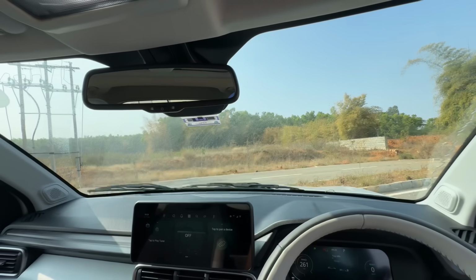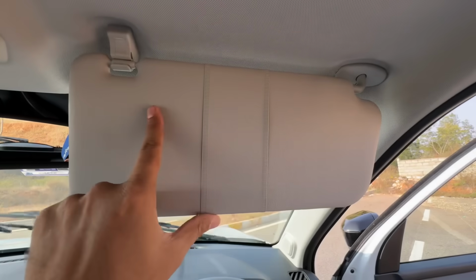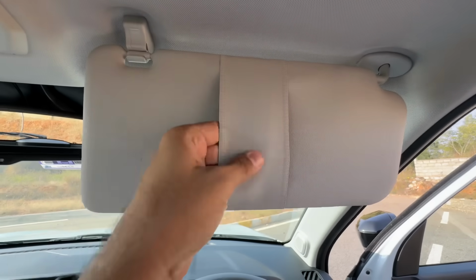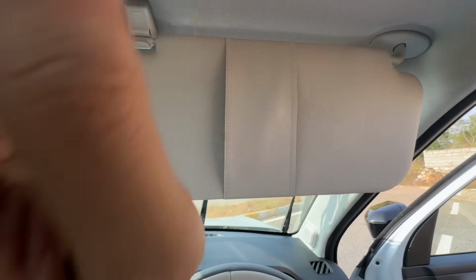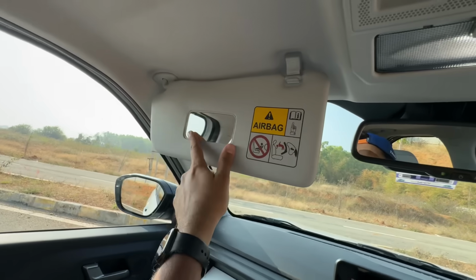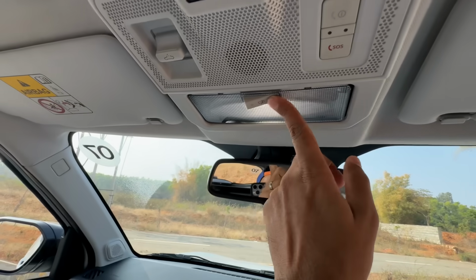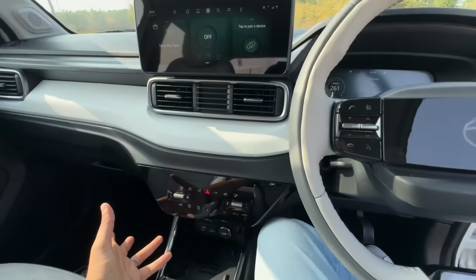There you can see the spray as well. Here you cannot see a mirror. There's a thing to put stuff here, preferably toll receipts, but it obviously has a FASTag. Here you get a mirror, light placement here on the top. This does not seem to be LEDs, and that's about it.